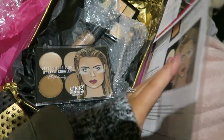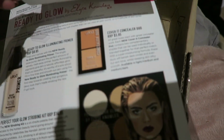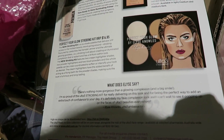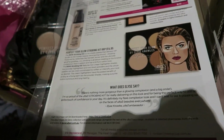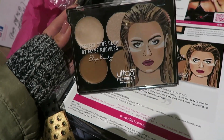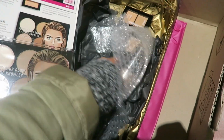And there's probably a price list and stuff here. So the concealers are so cheap, only $5.95. And then we've got the primer, which is $8.95. And then the Perfect Your Glow Strobing Kit, $14.95. That looks so cool. I can't wait to try this stuff out. This looks very interesting. I've never actually tried strobing, so I'll have to give it a go soon. And yeah, thanks so much, Viv.